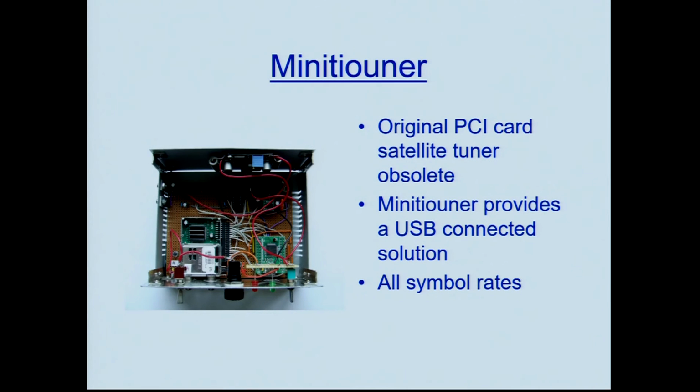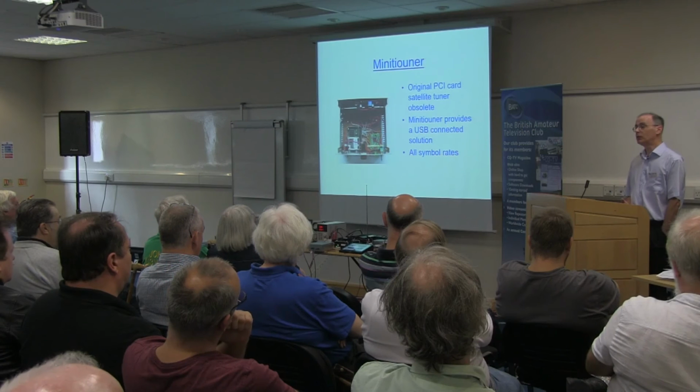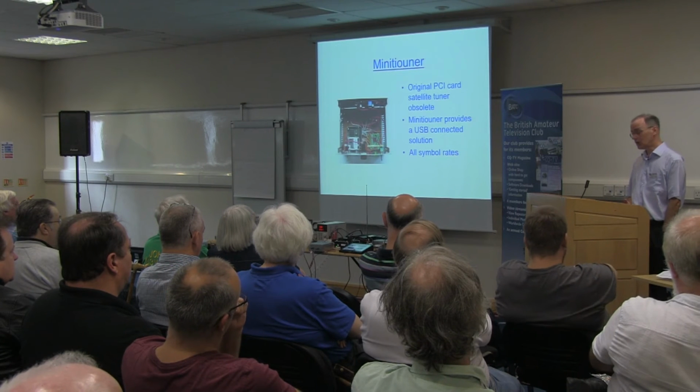This is my first Mini-Tiouner, which I built before the BATC circuit board was available, and it was built onto Vero board. The original Tune software ran with a specific type of satellite tuner card that fitted into a PCI slot in a computer. But the card became obsolete, and PCI slots are not very common on computers now.